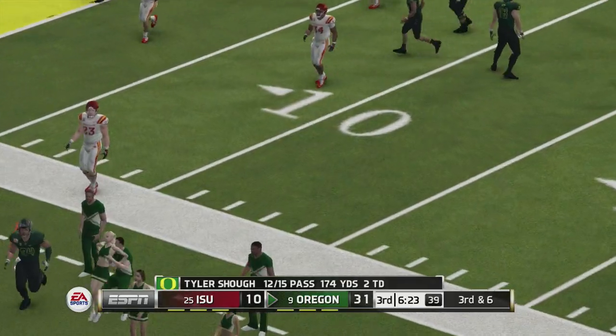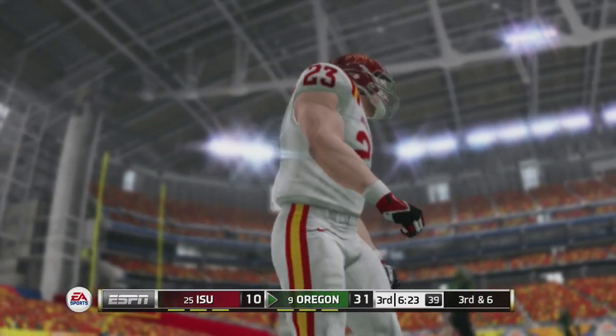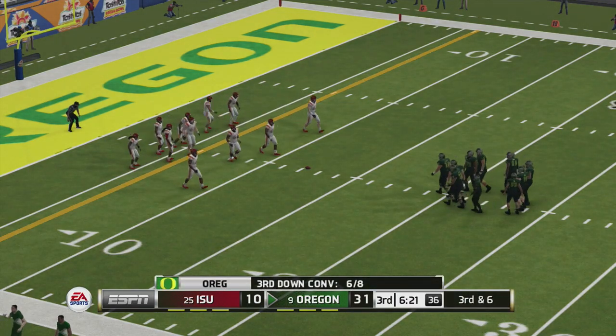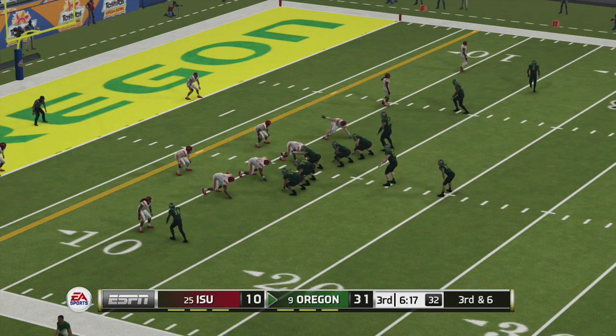Out to the tight end, but it's incomplete. McCormick, the intended receiver on the play. Third down again. Man left, man left. Four down, four down. Hey, check Mike 34. Mike 34. Let's go.